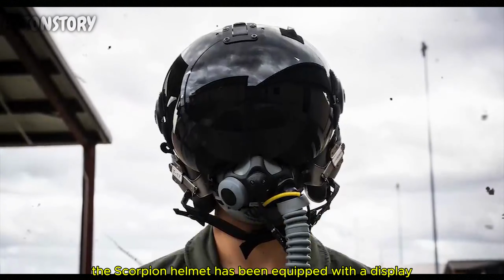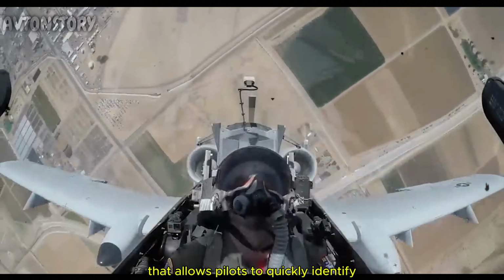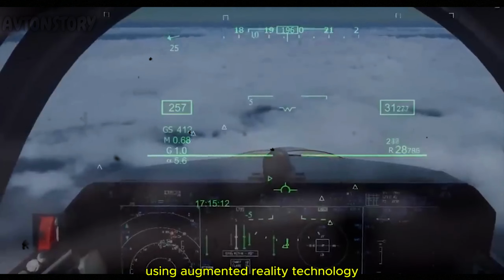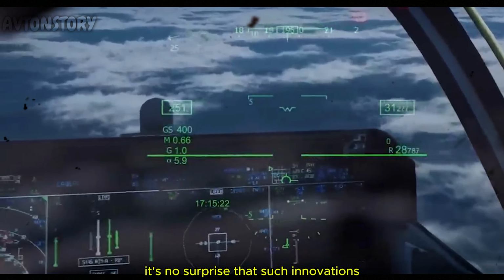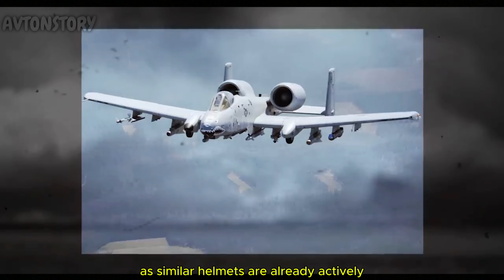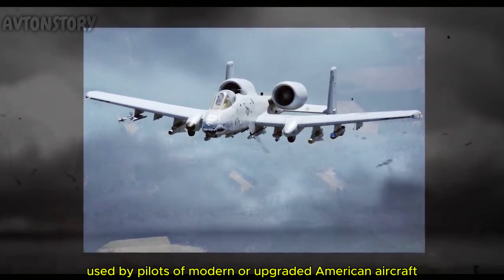The Scorpion helmet has been equipped with a display that allows pilots to quickly identify ground targets and engage in combat using augmented reality technology, where essential information is displayed directly in their line of sight. It's no surprise that such innovations have reached this aviation veteran, as similar helmets are already actively used by pilots of modern or upgraded American aircraft.